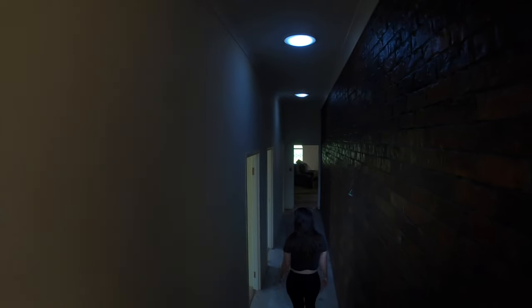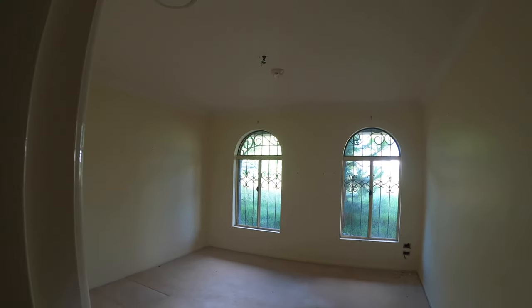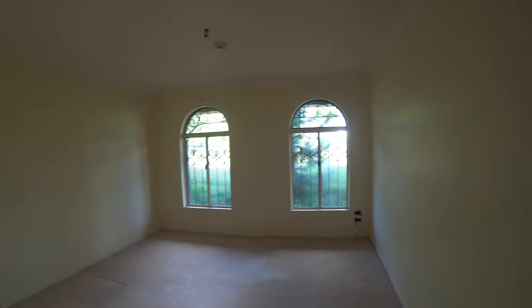This house was last sold for $6.5 million in May 2021. A development of 46 dwellings has now been lodged for this location, turning it into a huge estate of townhouses and units.